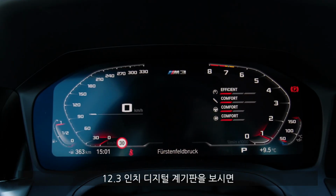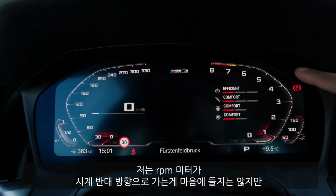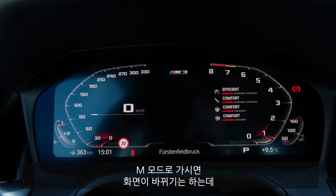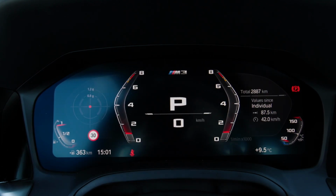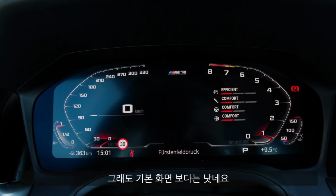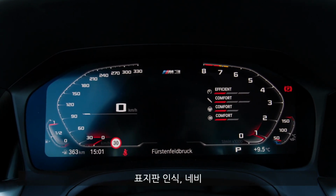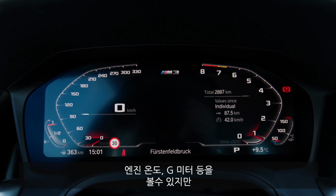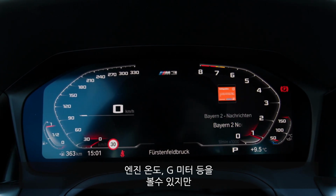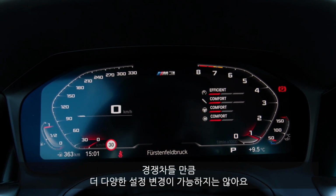Here you see the 12.3 digital instrument screen. I'm not so sold on the idea of having the rev counter running the opposite direction, anti-clockwise, but at least when you go to the M mode, the view changes a little bit. It's still a little bit strange. It's not the conventional kind of tachometer, but it's a little bit better. You get a lot of useful information, including traffic sign recognition and navigation controls. You can also toggle between different options here to see, for example, engine temperature and G meter and so forth. So a pretty useful display, but not as complicated and not as configurable as some of its competitors.